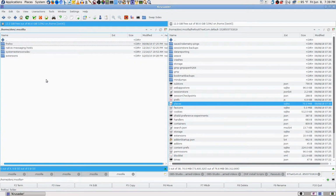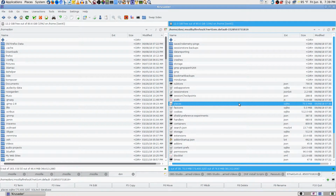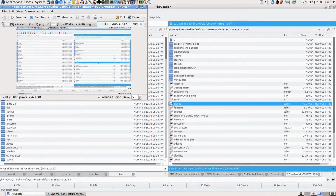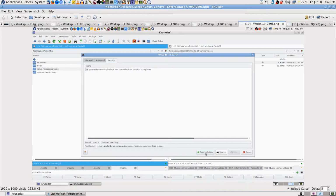The other thing I'm concerned about now is could it be in HomeDon somewhere? Deleting that, it just keeps coming back. So maybe it's hidden in some other place and being put back. I'm going to do a screenshot of that so I know that's the file I may want to delete. I think I have another screenshot showing the search results.